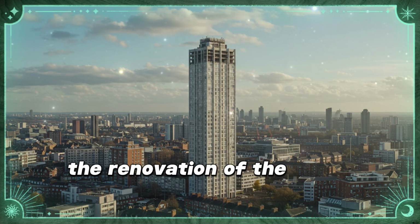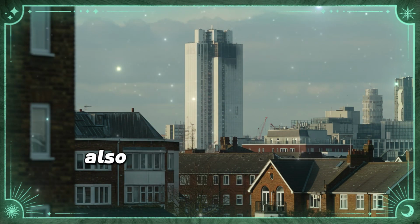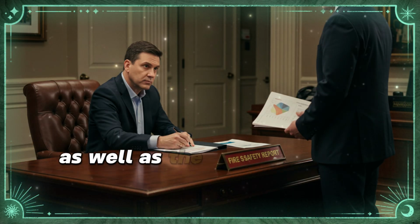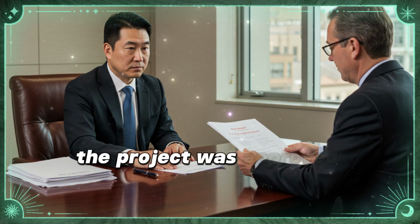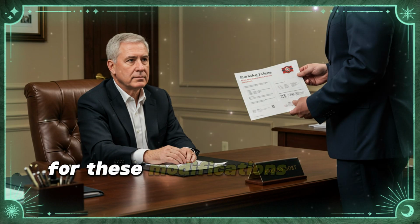The renovation of the tower, completed in 2016 by the company Ryden, also involved the use of flammable materials in windows and insulation, as well as the installation of exposed gas pipes, factors that increased the structure's vulnerability. The project was approved without authorities requiring effective safety tests for these modifications.